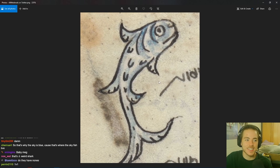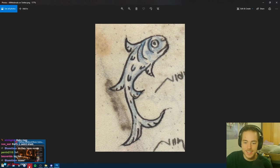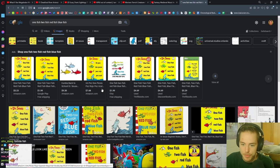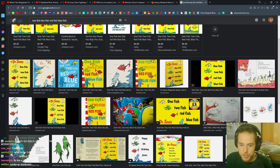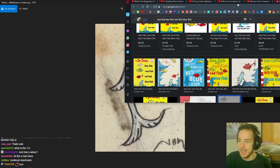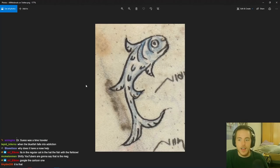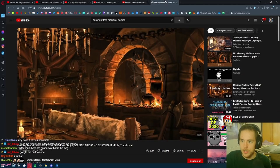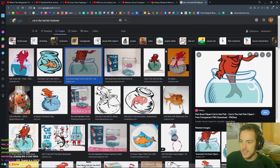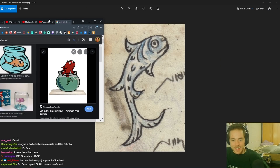This literally looks like Dr. Seuss's fucking One Fish, Two Fish, Red Fish, Blue Fish. Tell me that's not what this is. Tell me it's literally not verbatim that fish that stands up. Where's the standing up fish? This guy? This guy. Tell me that is not this. Verbatim. It's the regular Cat in the Hat fish with the cartoon. This guy? Yep. That would be him.